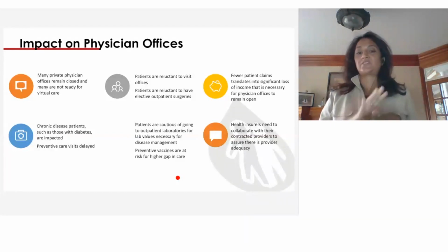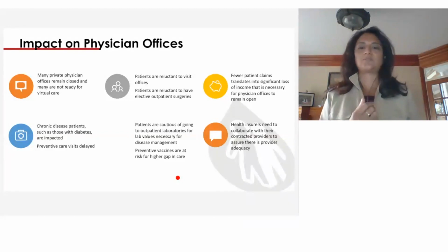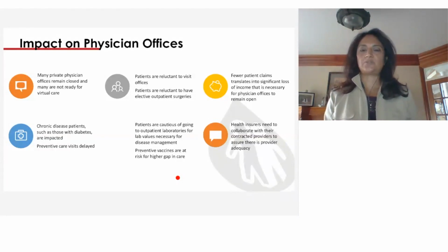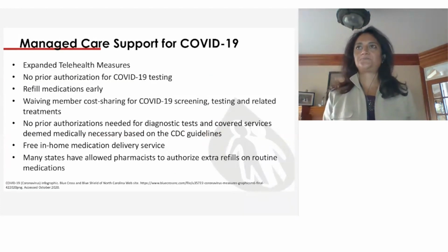Outpatient elective surgeries just kind of went away. They were gone for many months, which is a huge source of income for most of our hospitals and health systems. Even if they were outpatient, most hospitals have a connection with that outpatient facility. Patients were cautious of going to outpatient laboratories, again, just wanting to decrease any exposure, and preventive vaccines, our rates have just plummeted quite a bit. Fewer patient claims translates into significant loss of income for the physician offices. So the health insurers are collaborating with many of their providers to see what we can do to make sure there's provider adequacy so patients can go see a doctor if they need to.